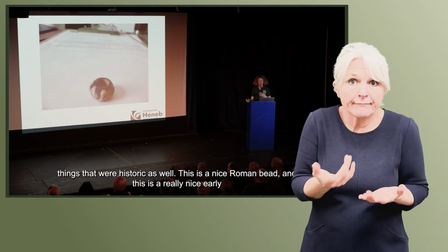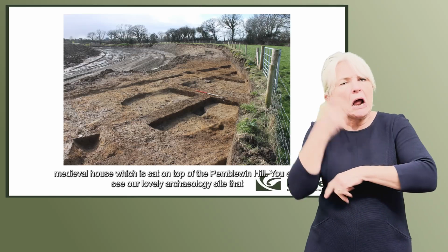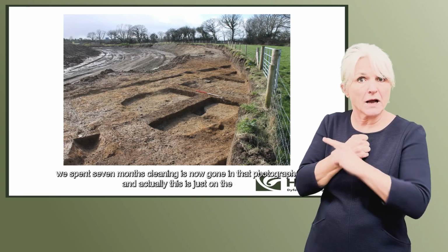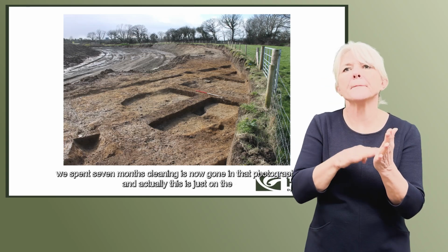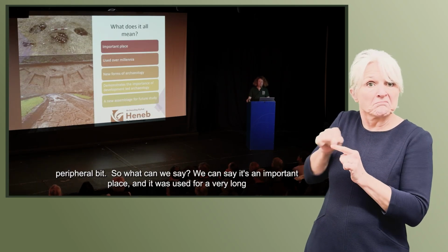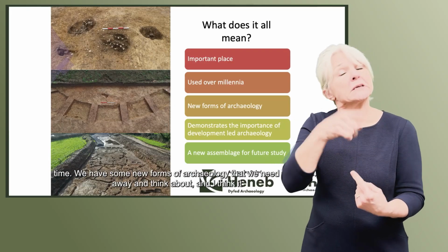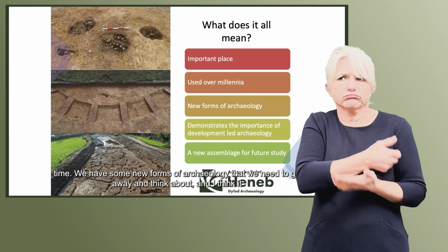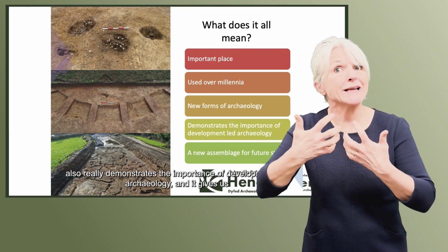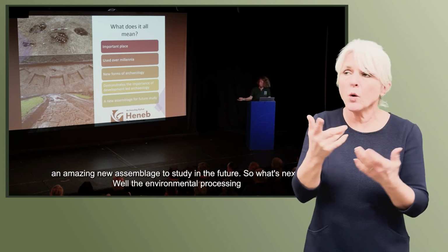We did also have things that were historic as well. This is a nice Roman bead, and this is a really nice early medieval house, which is sat on top of the Pembrokeshire hill. You can see our lovely archaeology site that we spent 7 months cleaning is now gone in that photograph, and actually this is just on the peripheral bit. So what can we say? Well, we can say it's an important place and that it was used for a very long time. We have some new forms of archaeology that we need to go away and think about. And I think it also really demonstrates the importance of development-led archaeology. And it gives us an amazing new assemblage to study in the future.